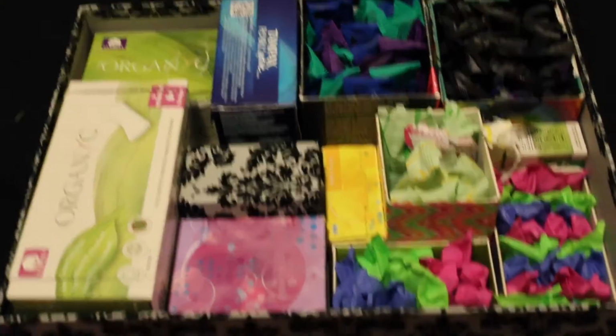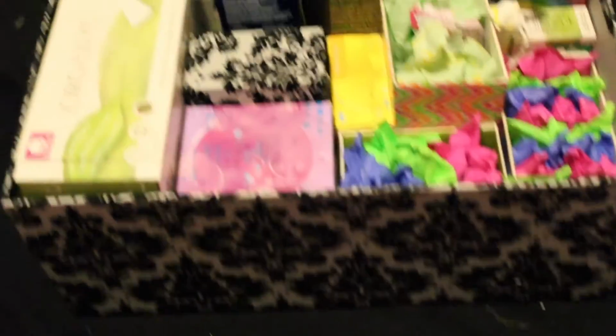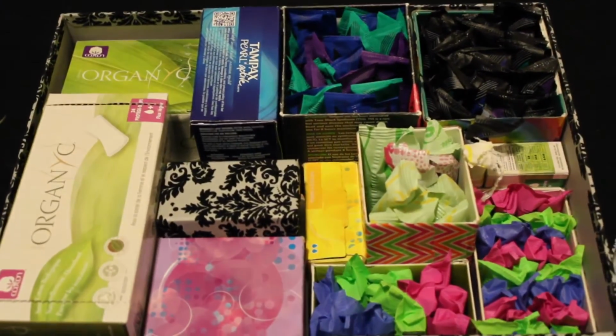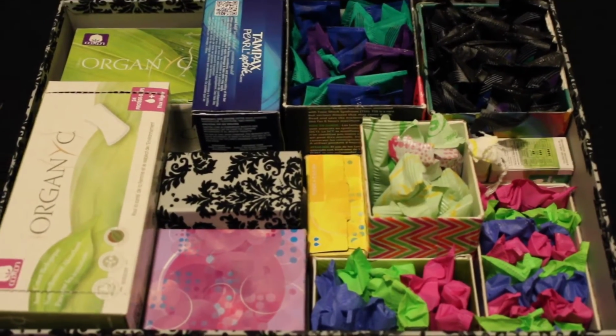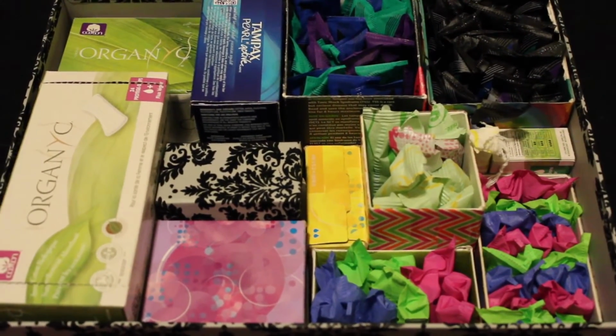Onto my tampon storage, which is kept in the same black and white type box. Sorry if the quality is really bad. The bright colors along with the artificial light are messing with my camera's quality.